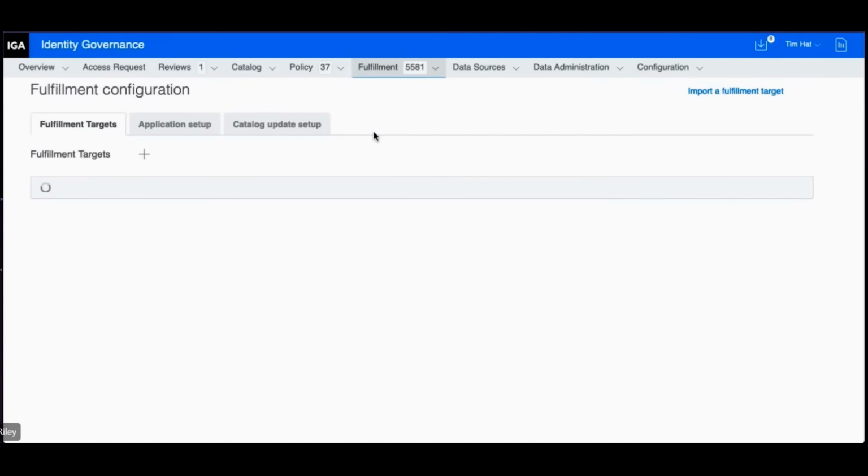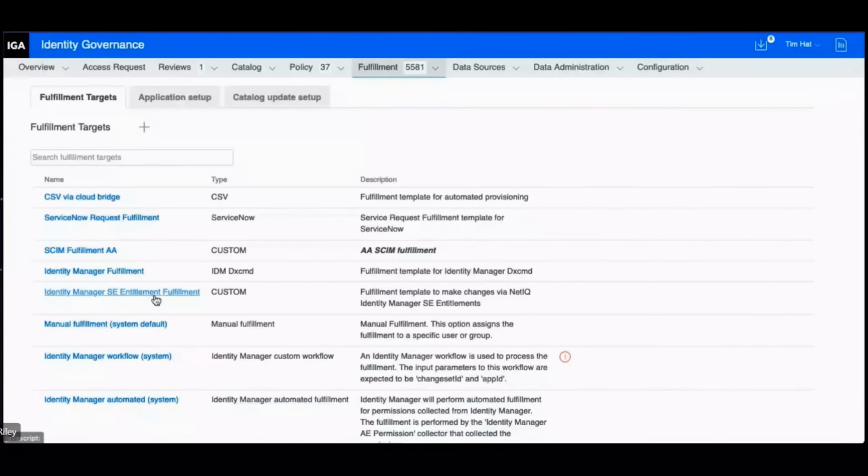And on the fulfillment side, we have many options to fulfill to the connected systems. Specifically, you could fulfill to Identity Manager in several different ways. If you're an SE customer and you have entitlements, you can send your fulfillment back through those entitlements. We have automated fulfillment directly through Identity Manager and then custom Identity Manager workflows. You can also do manual fulfillments outside of Identity Manager, but it really lets you leverage your existing IDM infrastructure and all of the connectivity that you have in that infrastructure, so you are able to connect into identity governance and then send that information back to the systems that are already connected through Identity Manager.